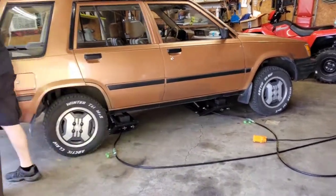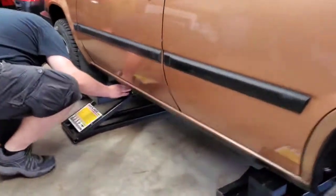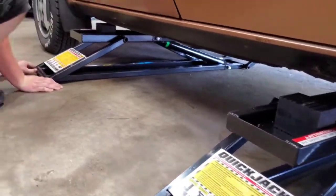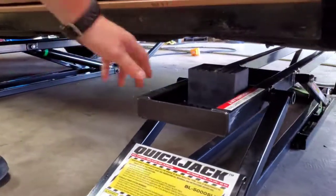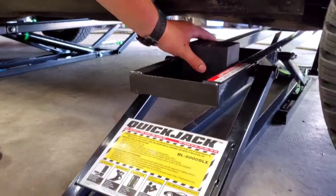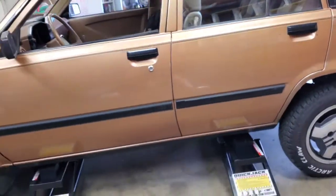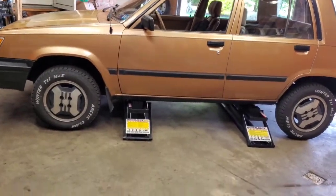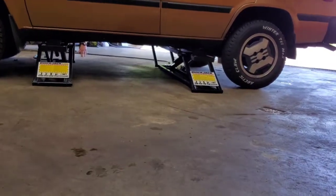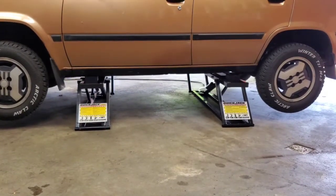Make sure they're good on the other side. If the car falls, it's entirely my fault. Yeah, see, this one needs to go over some. Isn't this exciting watching me do this? Hey, it's working. Exciting.